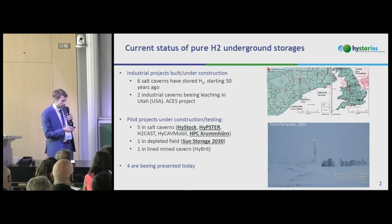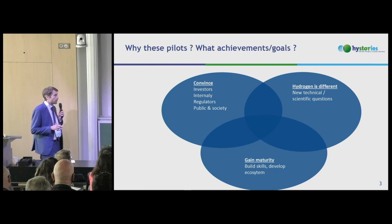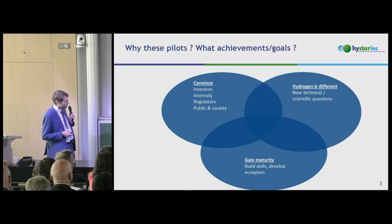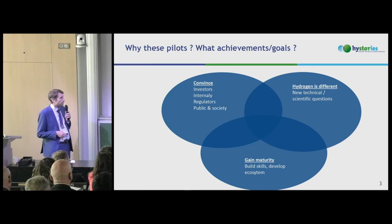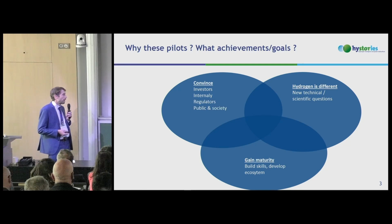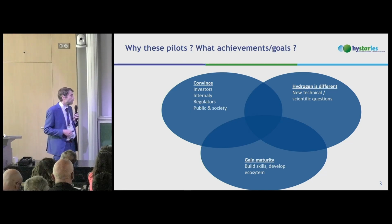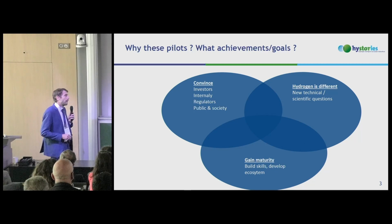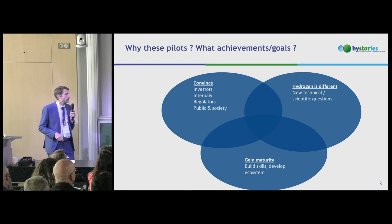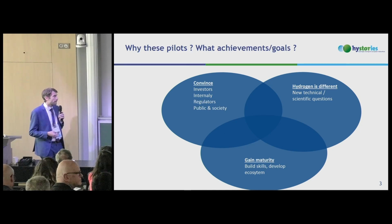They will present the project, and we also want to discuss the lessons we can learn from all of your pilot projects that you and your company are developing, and wonder why you develop these pilots. What goals do you want to reach? What achievement did you reach, in case you already did these pilots? And also why? Is it to convince people, to convince investors, internally your own staff, to convince your country's regulator, the general public and society?